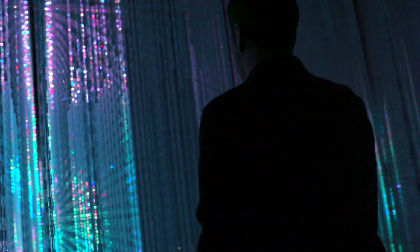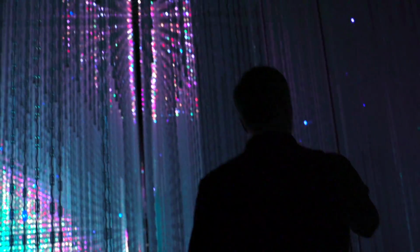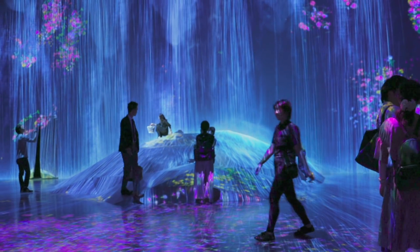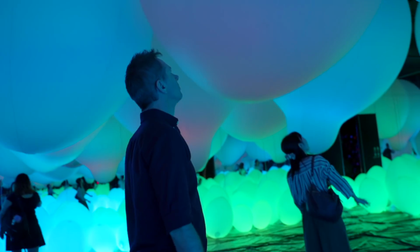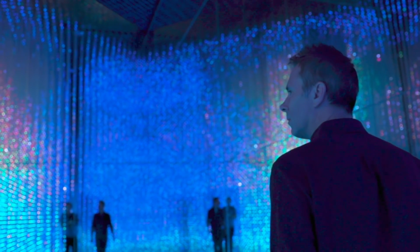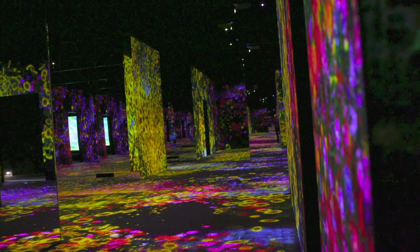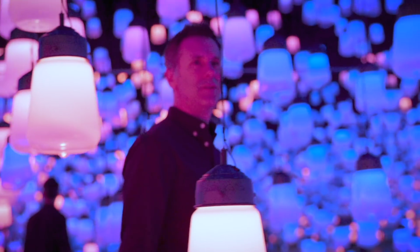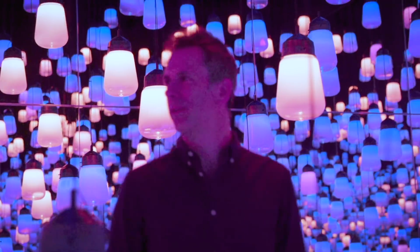This is Borderless, the latest otherworldly experience from digital art collective TeamLab. This amazing space is their first permanent home in Odaiba in Tokyo, a 10,000 square metre magical, transcendent world of projected arts that's never the same twice. This is just astonishing.